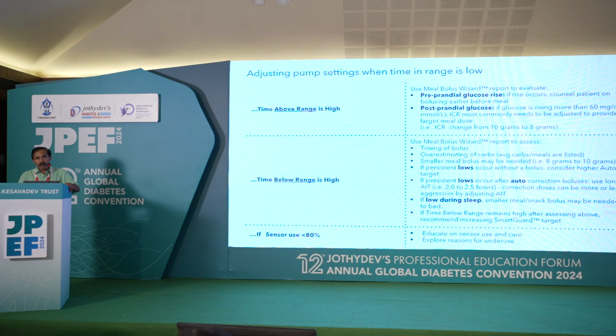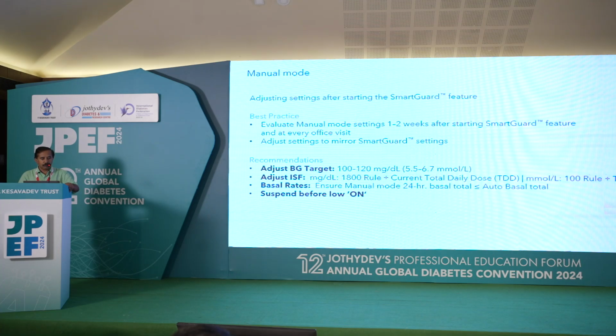Especially for people like me who are taking care of small children, it is very important to avoid hypoglycemia during sleep. One major hindrance for control in children is that mothers are very worried about giving doses during the night. If you tell them there is a pump which will alter the delivery of insulin by looking at whether there is a chance of going into hypoglycemia, adjusting it very early, they will be very much relieved. That is the importance of this sort of pump.